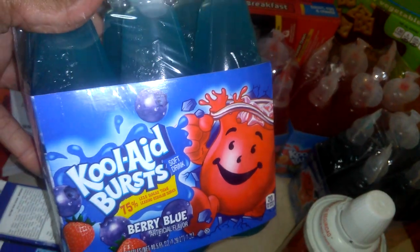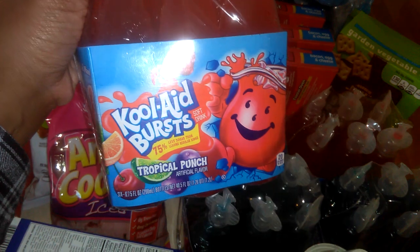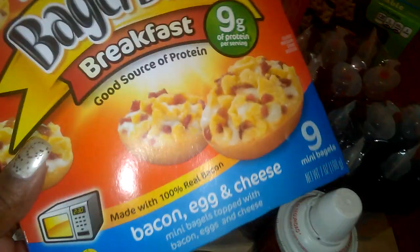Also, I bought several of these because these are great for after school. This is the Kool-Aid Burst Berry Blue, and you get 6 of them. Pretty nice size. And then I got 2 of those, and then I got 2 of the Kool-Aid Burst. This is a Tropical Punch. They have had these before, and they are really good. I had a couple myself.